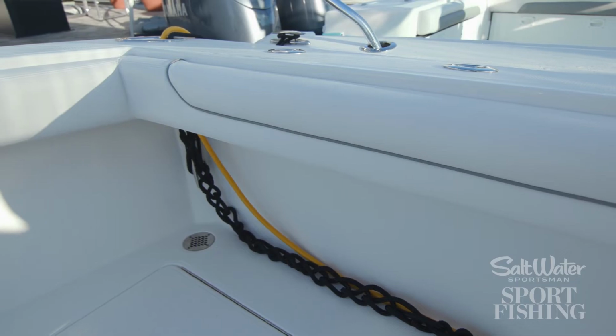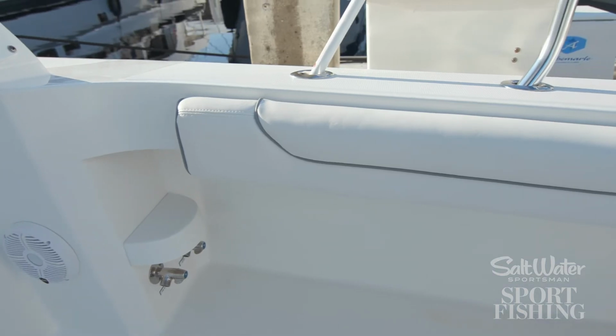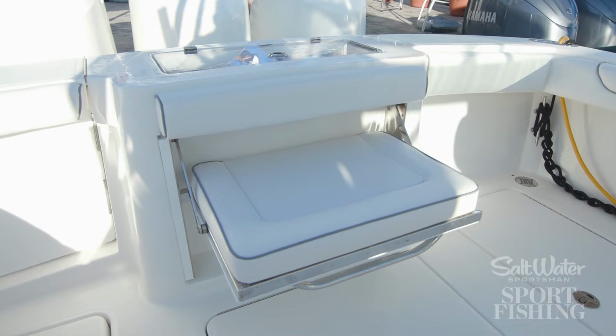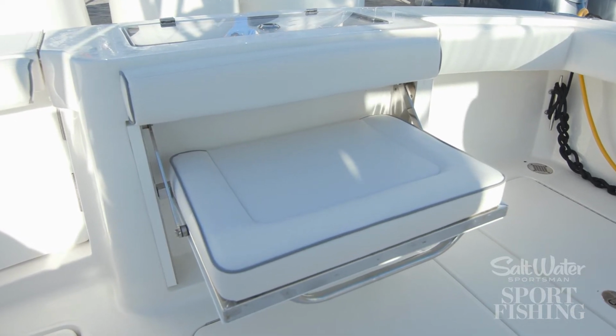All right, and you've got combing pads encircling the cockpit so that when you're fighting a fish, you don't get bruises. Exactly. Okay. And there's not a lot of hardware back here, and what hardware we do have, like the recessed seat, you're able to fold in. So there's nothing to snag lines, nothing to trip on, nothing to hang you up.